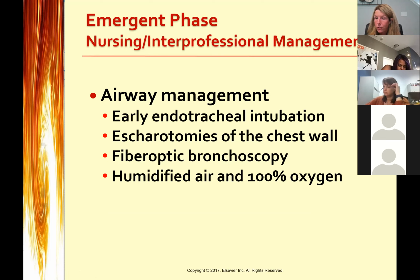Escharotomies of the chest wall, if the chest is burned, that's going to restore circulation, help that diaphragm movement, and help that accessory muscle use. Fiber optic bronchoscopy is going to check for eschar and swelling inside the lungs, the bronchi. Anytime you see scopy, think that they're looking, they're visualizing. They can take a biopsy of the tissue itself, but basically that's going to give an indication of whether they have a lower airway injury or are at risk for ARDS.